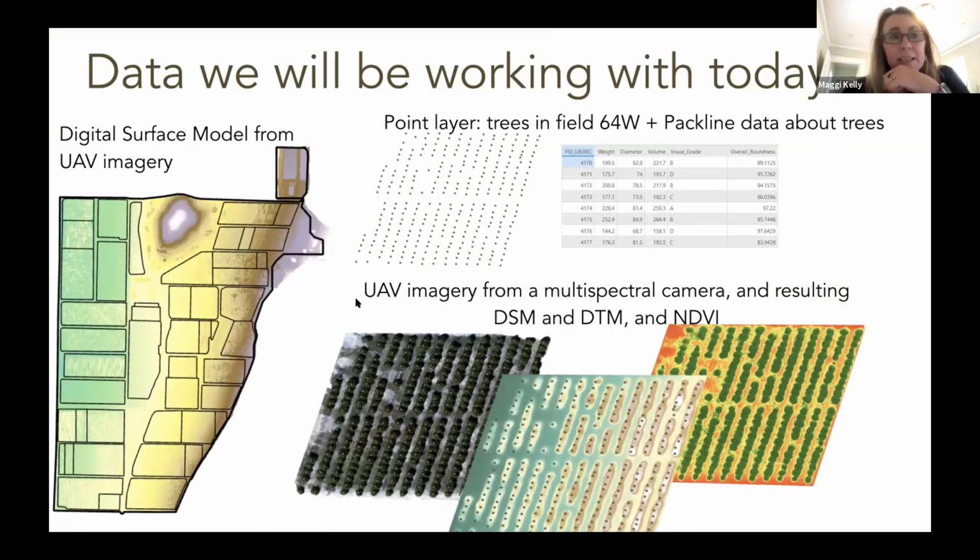The data that we're going to work with today, Sean's assembled this great database for you guys. So there's a digital surface model that we created from drone imagery flying over Lynn Cove. That's the shot on this picture on the left. Those black polygons on there, those are different fields where different varietals and experiments are monitored. One of the first things you're going to do in this lab is take the point layer of the trees in one of those fields and join it to this Excel file that says something about the trees. Like I said, this is a really core way of bringing in non-spatial data into space, into a spatial framework.